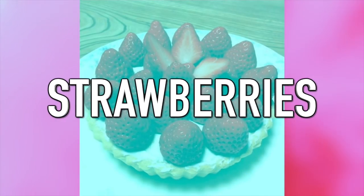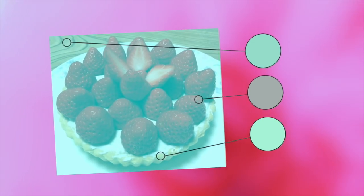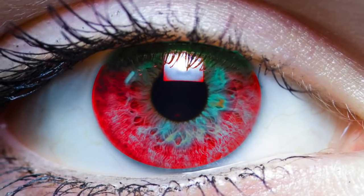Next up is strawberries. So this is one of the most amazing illusions you've ever seen. Let me ask you a question, what color are those strawberries? Now you're likely saying red, but that is not the case. The strawberries in this photo are not red. There are only 3 colors in this image, grey, light cyan and dark cyan. However, our eyes automatically see these berries as red.